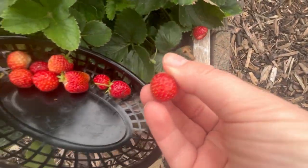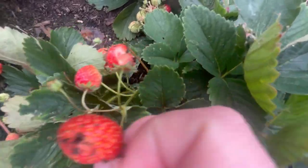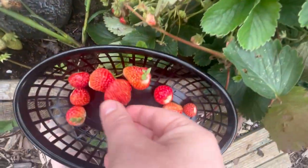That's a cute little baby one. I'm gonna have that one as well. Let's take this one, leave it. These ones over here have been eaten quite a lot. That's a nice one there. That's going straight in my basket.